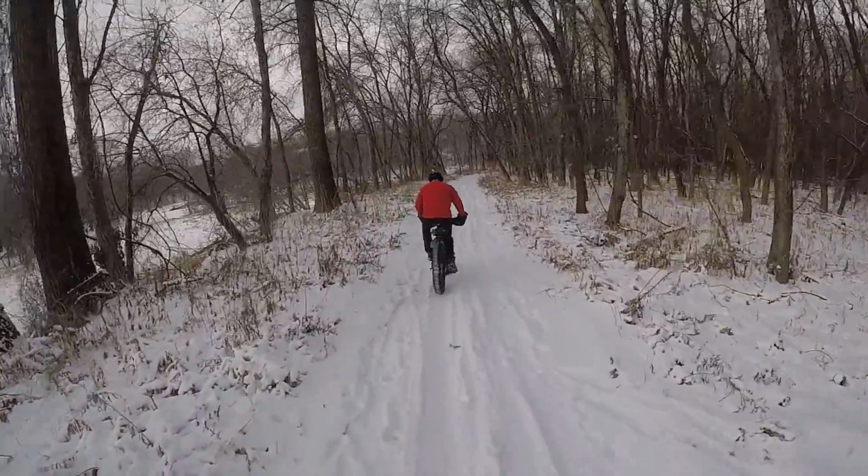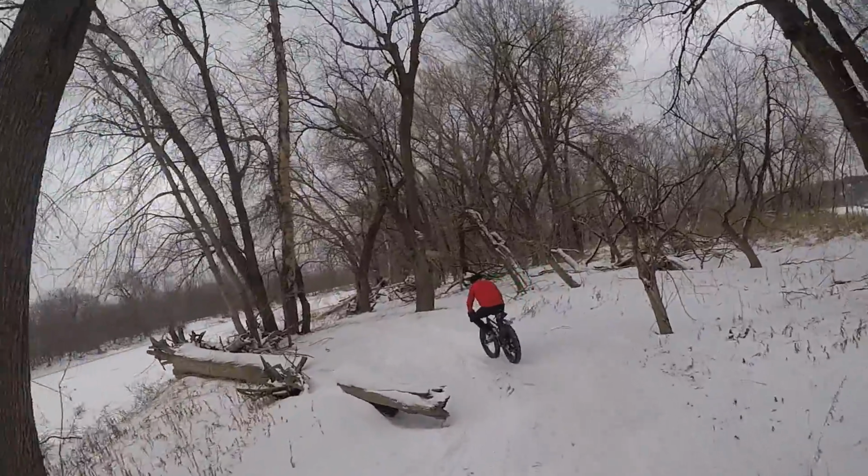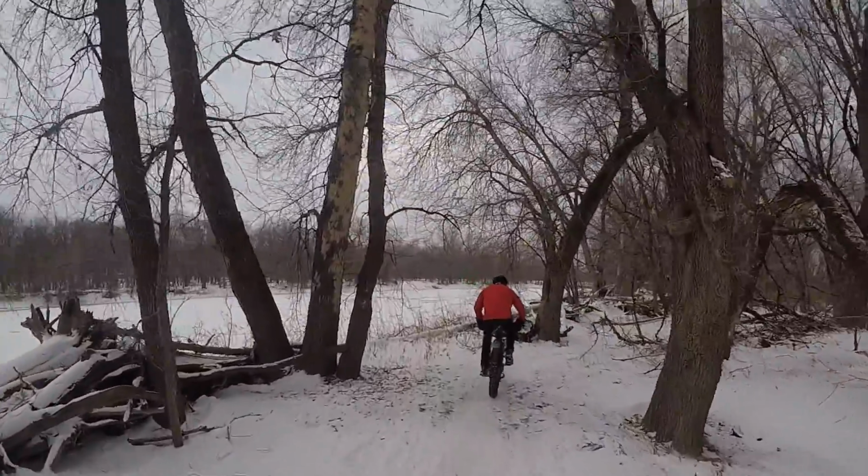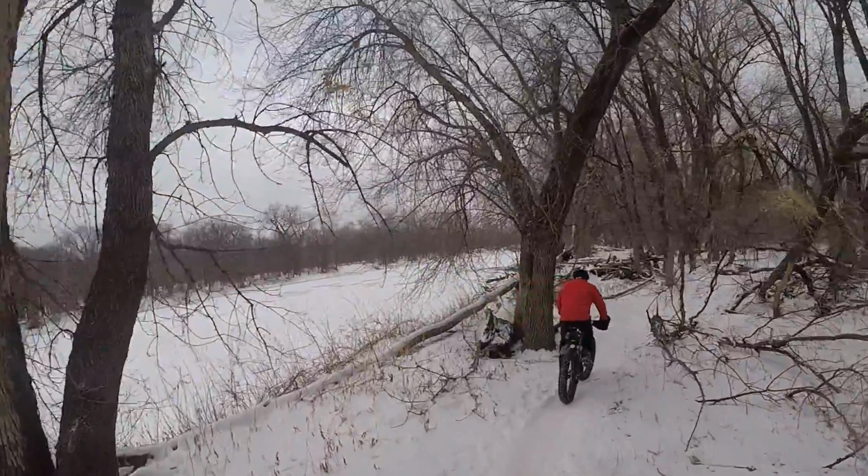You see we all have our handlebar covers for our hands to keep our hands warm. Actually mine got pretty sweaty. It was almost too warm with those on.